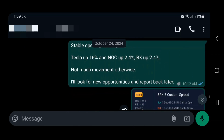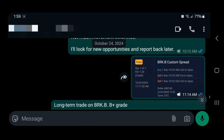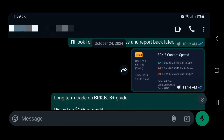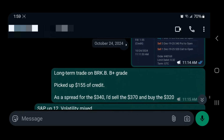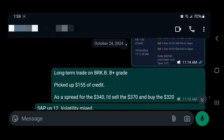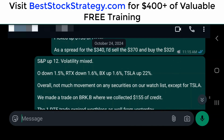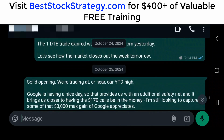October 24th, stable opening. S&P up 14. New opening trade in Berkshire. Long-term trade. This filled at $1.55. As a spread for the 340, I'd sell the 370 and buy the 320. S&P up 12, volatility mixed.